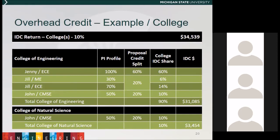I'm not planning on going into this grid anymore, but if you have questions, it's basically just multiplying weighted averages of the percentages involved, getting to the 90%, 90-10, and splitting the money. Any questions on that before we dive into how the departments are done? Any Zoom questions? All right, let's jump into the next one. Easy crowd.